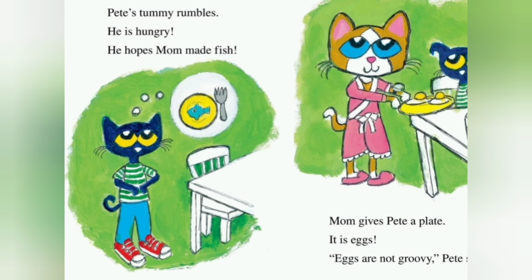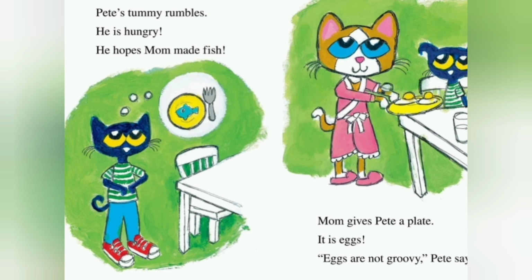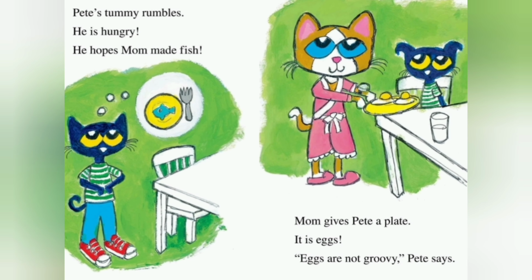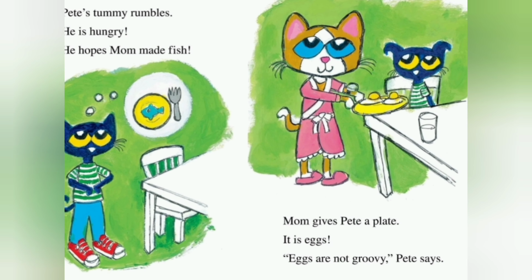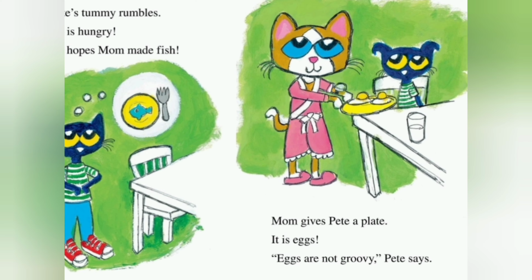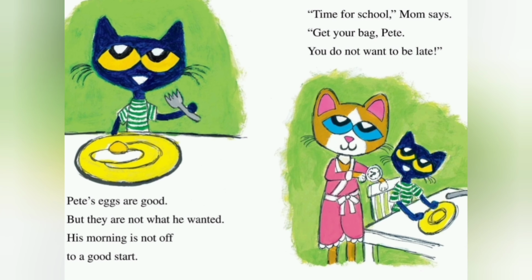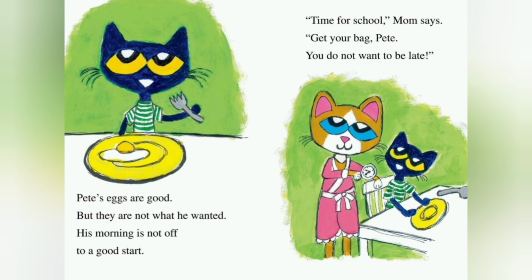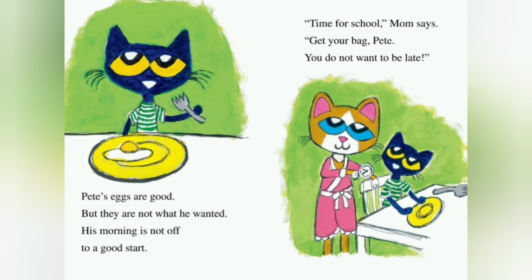Pete's tummy rumbles. He is hungry. He hopes Mom made fish. Mom gives Pete a plate. It is eggs! Eggs are not groovy, Pete says. Pete's eggs are good, but they are not what he wanted. His morning is not off to a good start.